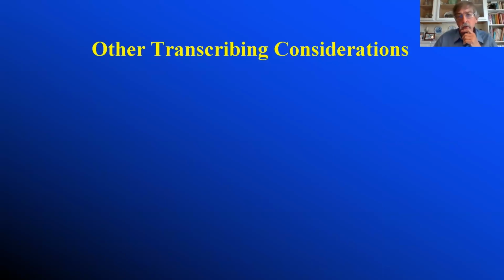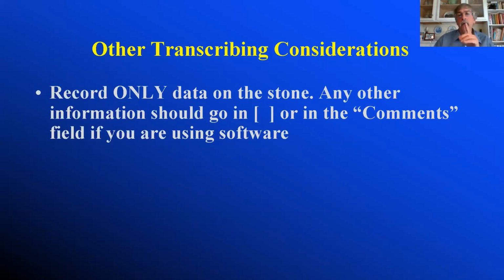A few other transcribing considerations. First of all, this is what drives me nuts. I'll talk later about Find a Grave. This drives me insane about Find a Grave. You should only record what's on the stone.